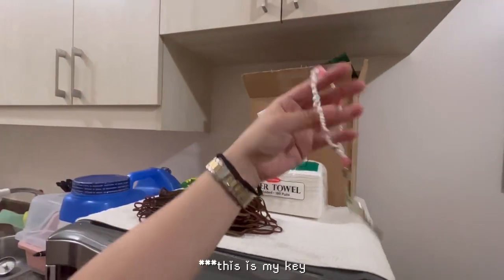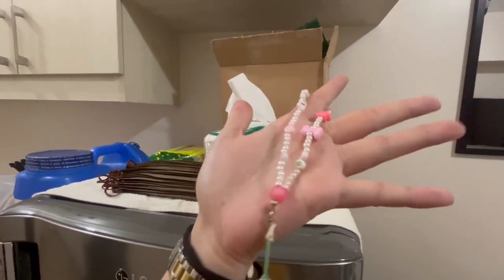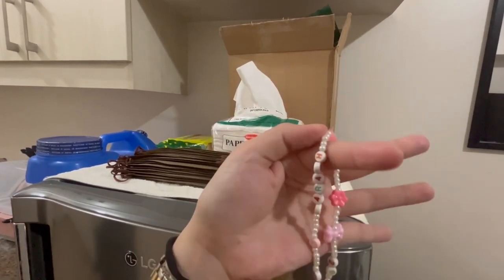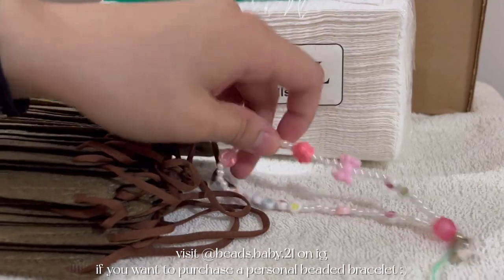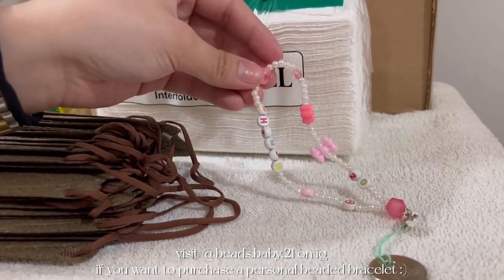This is my keys. Thank you, Ursuline, for getting me this beaded bracelet or keychain. She gave this on my birthday. That's why it has 20 and then Mara there. And yeah, that's my keychain for my key. So cute, right? She makes these and you can have them personalized. And I love pink. That's why it's pink.